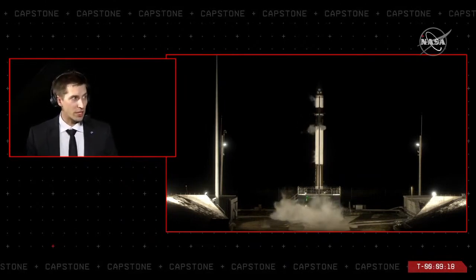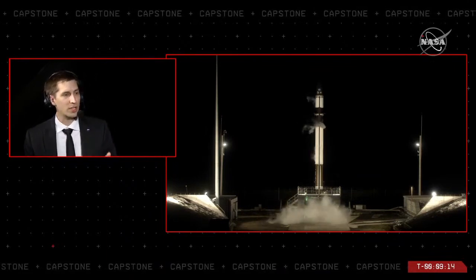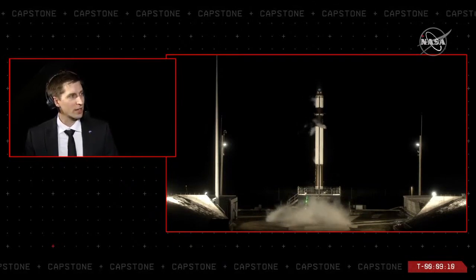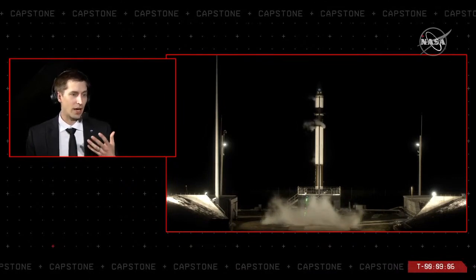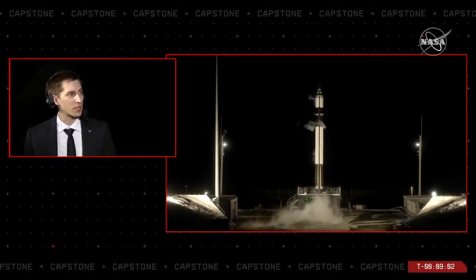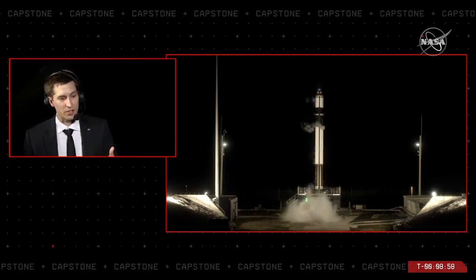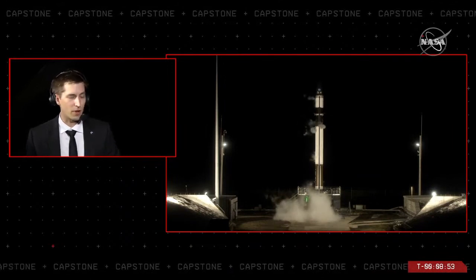We have Lunar Photon also going to the moon to shine a laser into the permanently shadowed craters of the moon to look for water. We have a Starling constellation of small spacecraft that's going to be doing on-orbit networking demonstrations and interfacing with other commercial partners on orbit, helping to alleviate conjunctions and to make space easier to access for all participants.